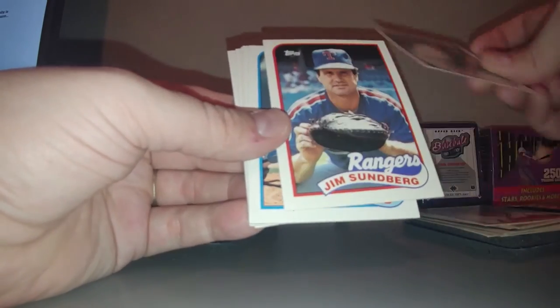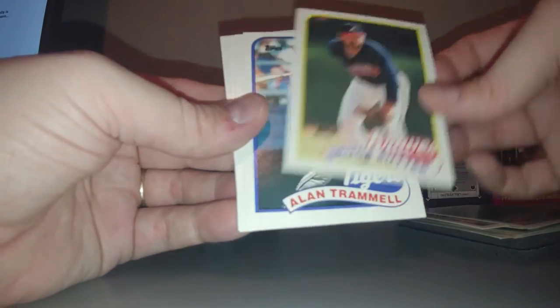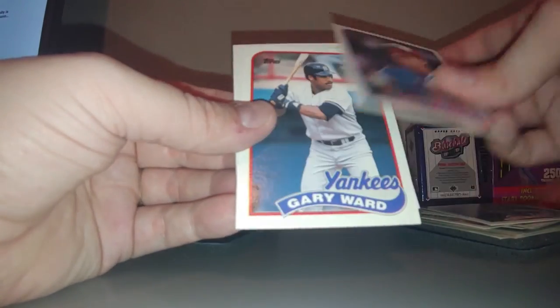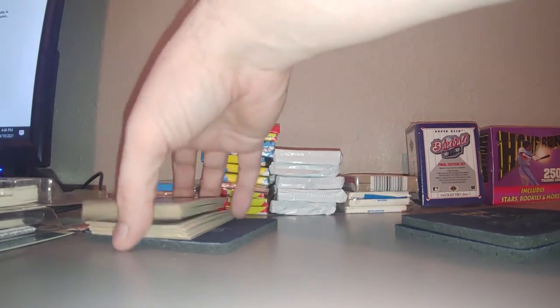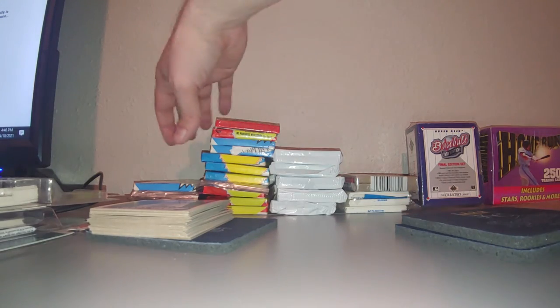Carpenter. Bruce Sutter, Hall of Famer. Alan Trammell, I still can't prove whether he's a Hall of Famer or not. More peas. Now clean those up a little bit. Put them in one stack for me, please.